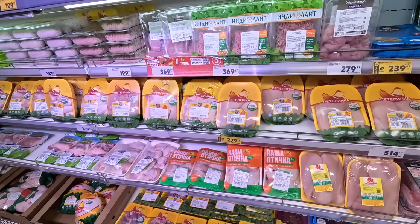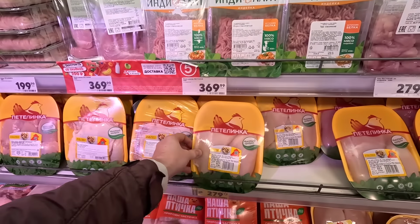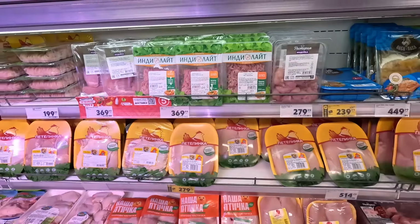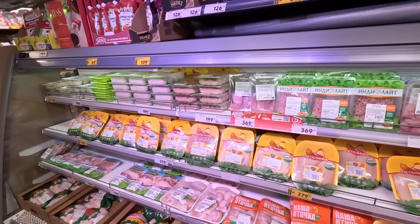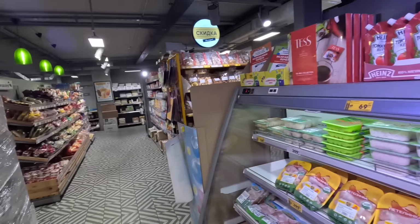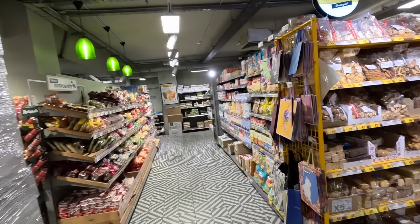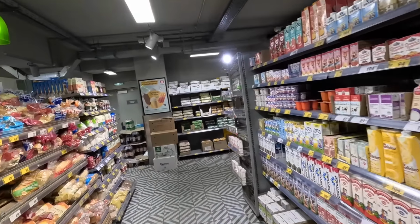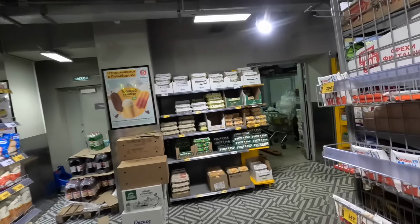Or is it chicken? I can't tell. Can't see it. So for that, 229. I think the prices here for meats are definitely cheaper. 100%, I would say cheaper than Perika Rostock. Let's come around, right. We've been down here, so we'll move around.